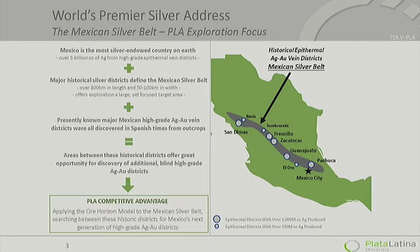An important aspect of the silver production in Mexico is most of that has come out of these great epithermal silver veins. And these silver veins, their location defines the Mexican silver belt. Now, the silver belt can be looked at as a rather diffuse entity. If you take a good look at where you have the really big deposits, something over a billion ounces, the grouping becomes much tighter.